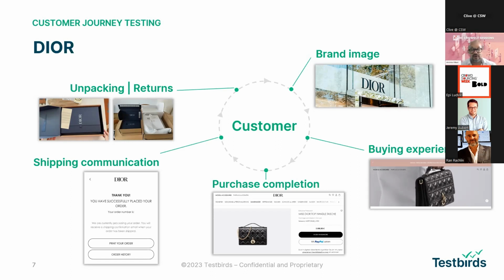And what we saw here is that some really crazy examples again came up, and the client, of course, was really happy with the feedback they received. Because if you're a customer in Paris and you have to travel 30 minutes on the tube to return your parcel, that might be a bit difficult, and it might mean that the next time you're not going to be so keen to order this directly from Dior. You might look for alternatives.